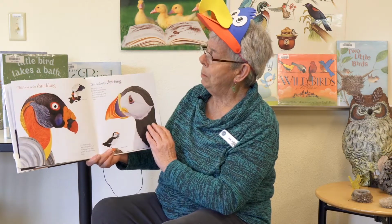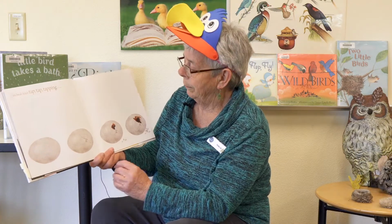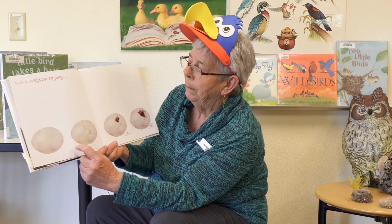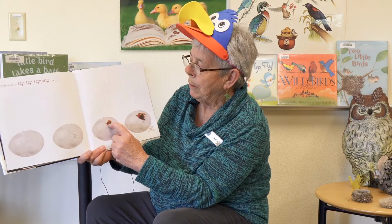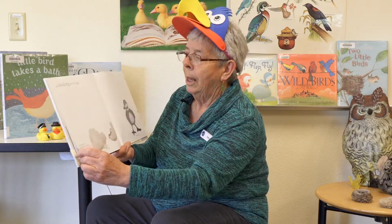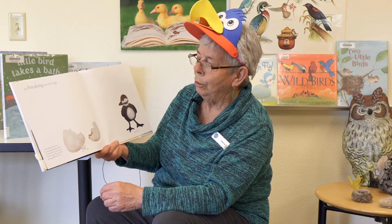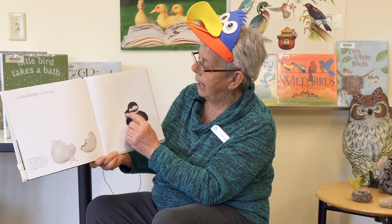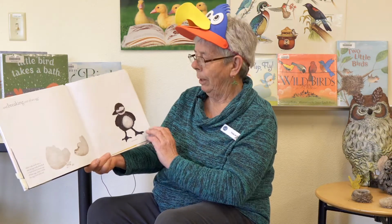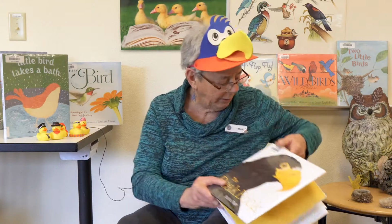Lots of different kinds of beaks in here, all for different things. This beak is for tapping. Tap, tap, tap, tap, tap, tap. And breaking out of an egg. Many baby birds use a special little egg tooth attached to the end of their beak to help break the hard shell so they can get out. This is a ruddy duckling. Lots of different kinds of beaks.